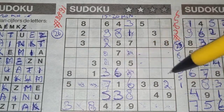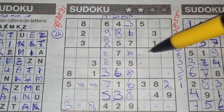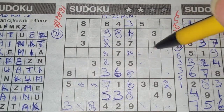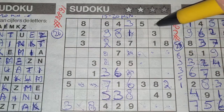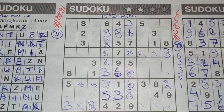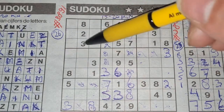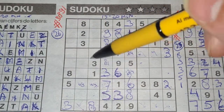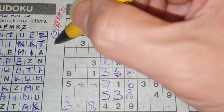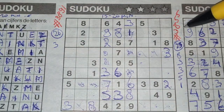Okay, we have a 3 in this row, a 3 in the middle row, so in the row above, only 3 places left for the 3, should be here, or there. We see there 3, no 3 there, here 3, no 3 there. The only place left for the 3 should be there, and all the 3s are used. I can see digit number 1, number 3.